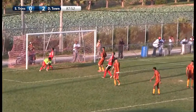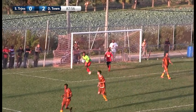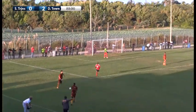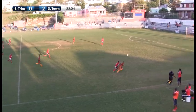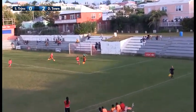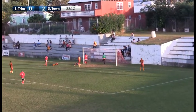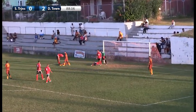And a straight free kick into the hands of Daniels. Easily handled, but Williams is on the ball. Nice miscontrol helps him. He's on the goal. And can he find the back post? This could have easily been 3.